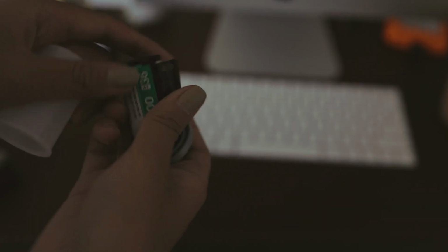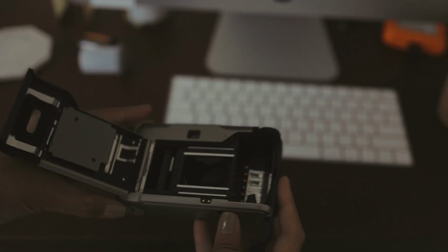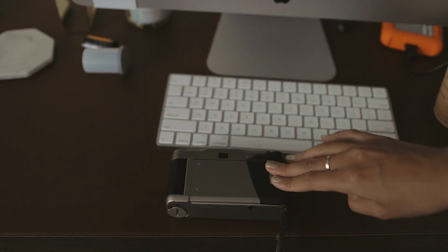It auto loads the film, which is amazing. I'll insert a clip while I'm talking, but you basically just put the film in, drag it across the camera, and then you don't have to do any of the winding or anything. The camera does it for you, and then it also rolls the film back up after you finish a roll, so it's really nice that that's automatic.